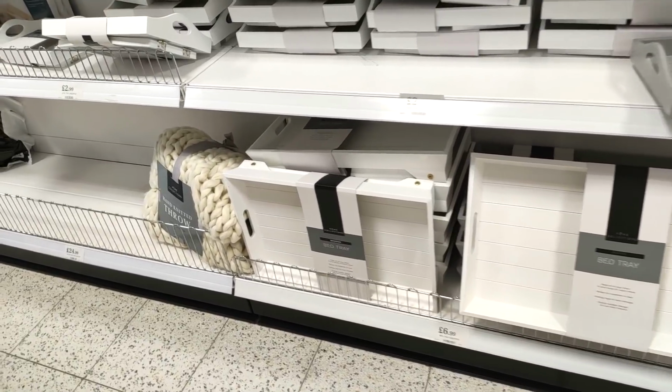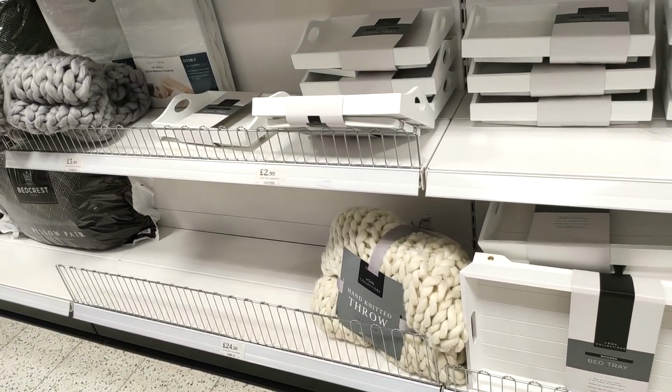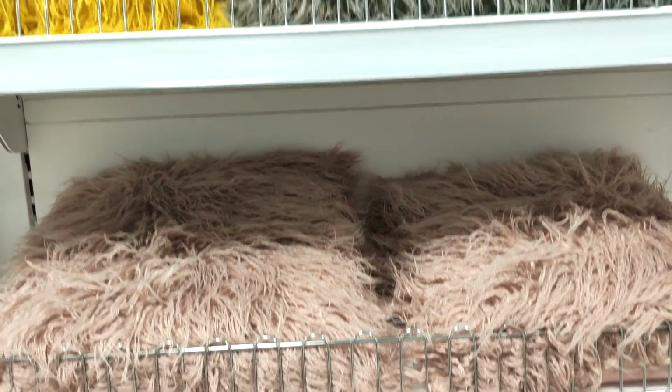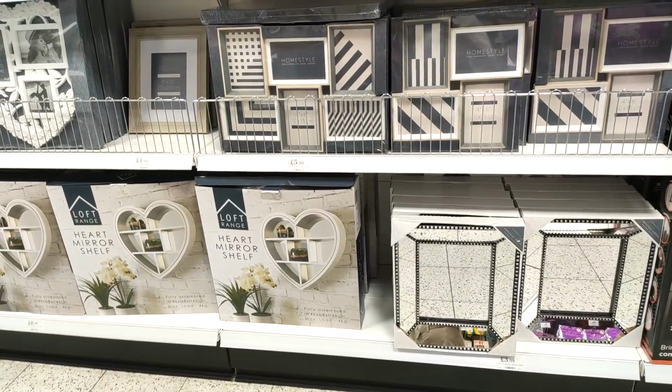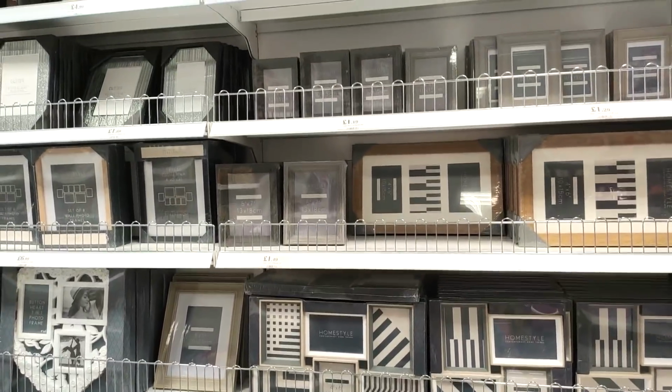Now moving back onto homeware, I apologise, my Home Bargains is a little bit all over the place. I did like those blankets. You could see they had a cream and a grey one, and they were £24.99, which is really good for those sorts of blankets. The Mongolian style cushions I always pick out. I wish I could have them, but I feel like they'd get really matted having a dog and a baby.